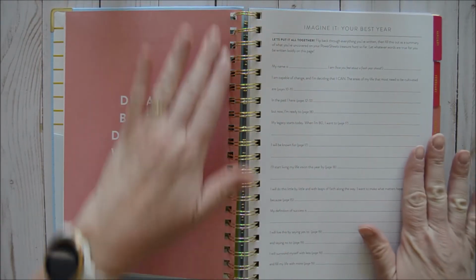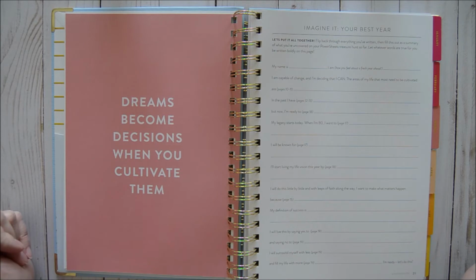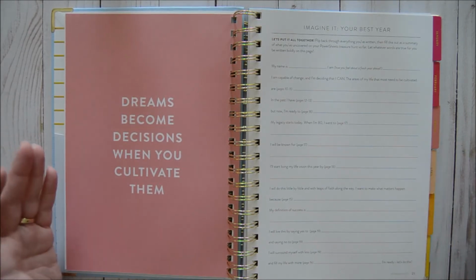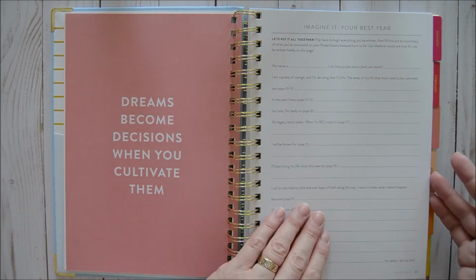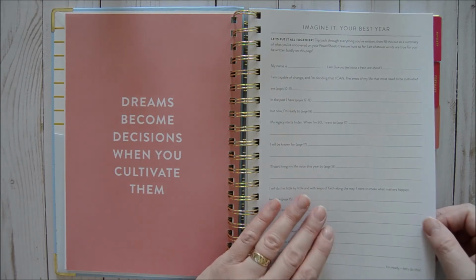And now we are into what you may think of as the actual goal prep. But this year we're only on pages 20 and 21 instead of 30-something. So this actually can go very quickly, or you could take your time and do a couple of pages a day for, say, a week or so. But here we have a great page to imagine your best year ever that is much more guided.